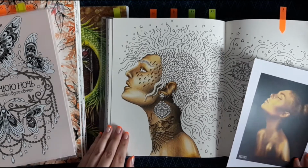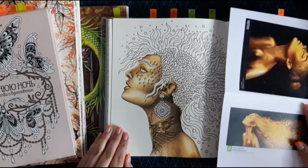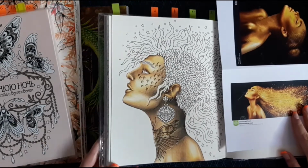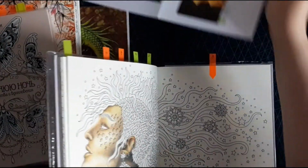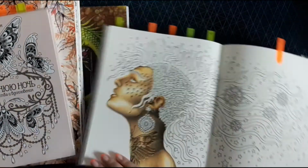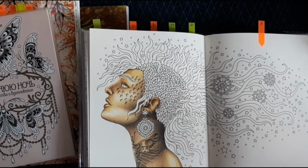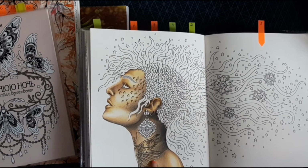No, I'm no hero. For this page, I have used Faber-Castell Polychromos pencils and some white Posca to cover black lines and add highlights. I've covered lines down here on the neck and added highlights on her face and on her cheeks.